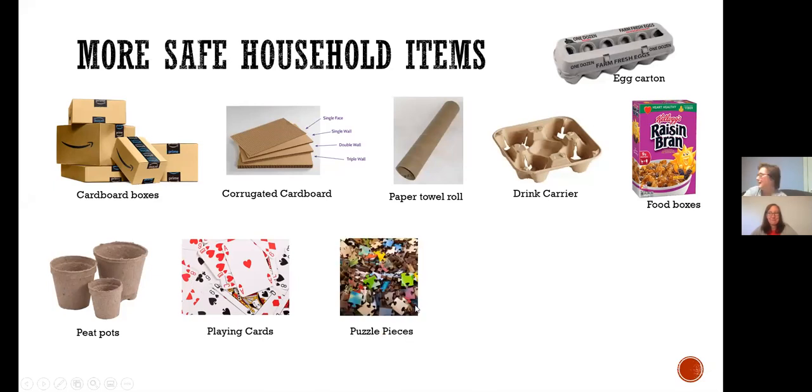Puzzle pieces. I've got a toy I'll show you. It's not quite finished, but I've done some toys with puzzle pieces. I like to get the ones that are made in the USA, but I've done the research, and the ones from China are okay because, again, we have global regulations that they have to pass to be approved to be sold in the US.